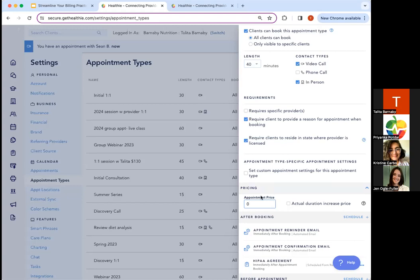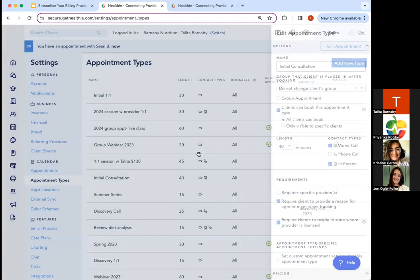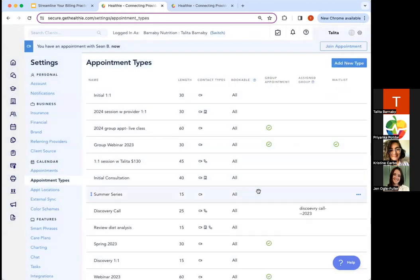Unless you're adding a price per appointment type in this window right here, that's when your client is going to be charged. If you're leaving this blank, or leaving this as 0, you don't have to worry about your clients being charged for anything unless you set it up in the platform that way.